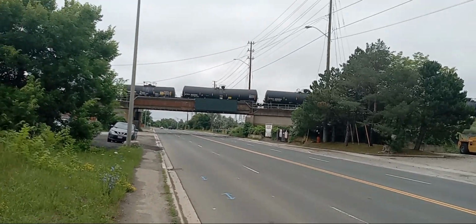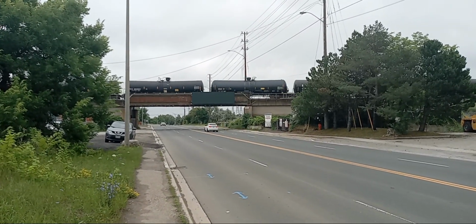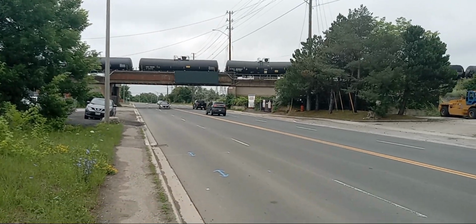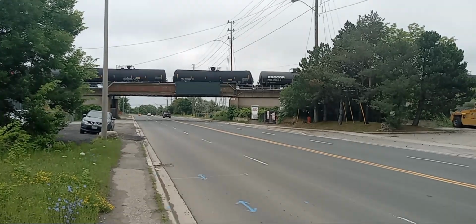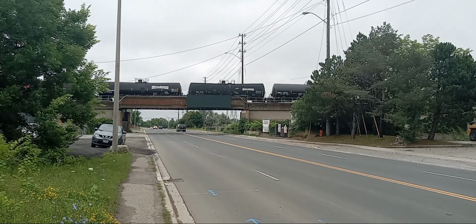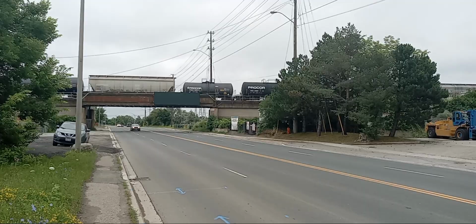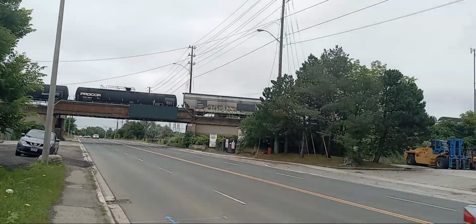I feel like I want to stay out till 2 o'clock in the afternoon right now, because I'm getting a lot of action, and I want to make an hour-long video. That's what we're going to try and do. I'm surprised I didn't catch any light power, but we are going to catch that westbound's light power that I missed. Hopefully we'll get that in the video.